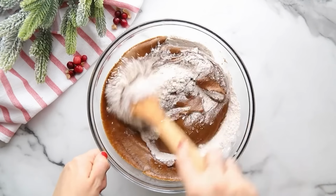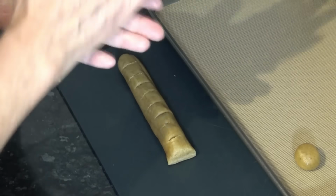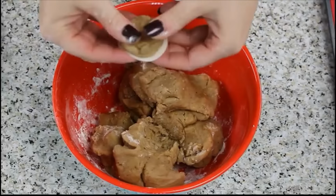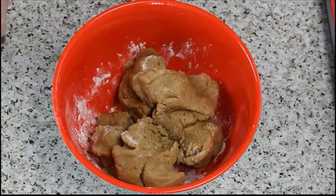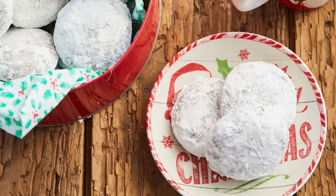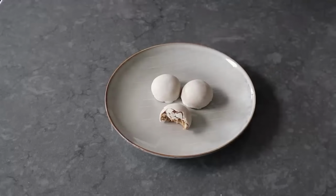The dough was stiff and dark with molasses, requiring muscle to mix and patience to roll into small balls. After baking, the cookies were hard, meant to soften over several days as they absorbed moisture. Traditional recipes called for aging cookies in tins for weeks, letting flavors meld. The powdered sugar coating added sweetness and made each cookie look like a tiny snowball.